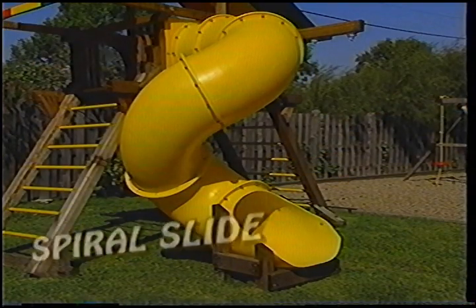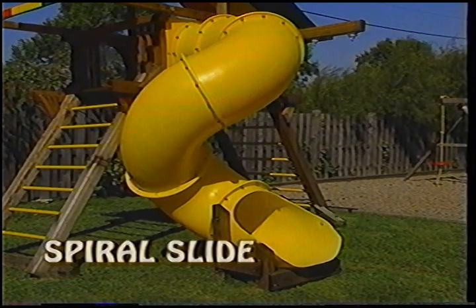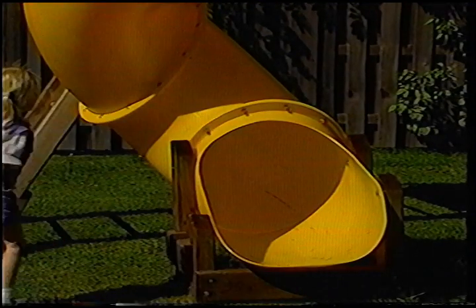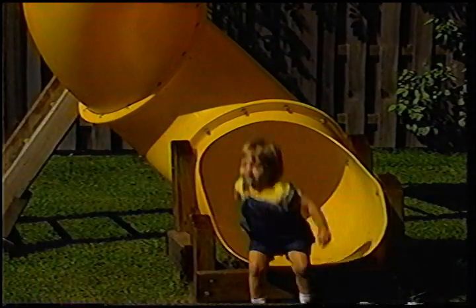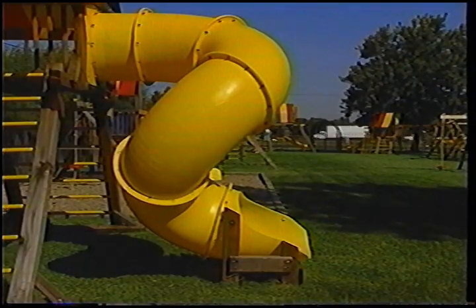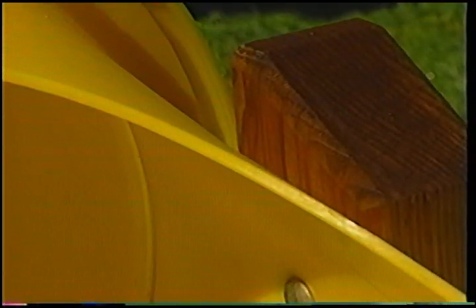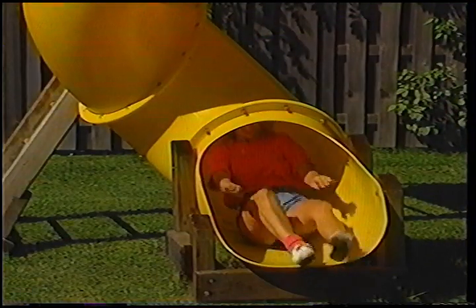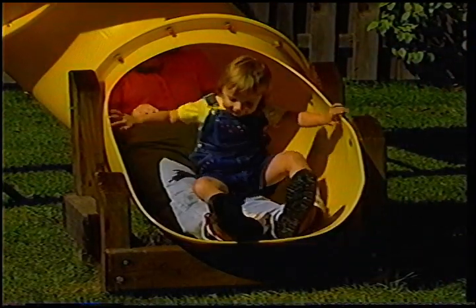A popular option on rainbow castles and clubhouses is the rainbow spiral. Kids love the action-packed 360-degree turn as they slide from the spiral tower to the ground. Compared to economy spirals, the rainbow spiral is in a class by itself. Its walls are 50% thicker. Its tunnel diameter is 20% larger, and the overall weight is 3 times heavier.